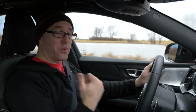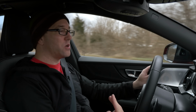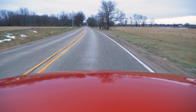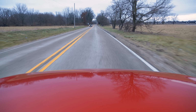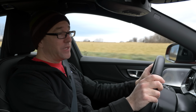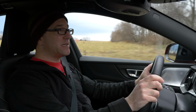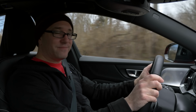The brake programming's good, the steering's good, the all-wheel drive system isn't a total joke. The performance in terms of engine power output is great for the weight, and the transmission finds a pretty good balance between sport and luxury, and that's a huge highlight of the S60. Definitely check this out. But let's get on to the final thoughts.